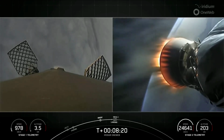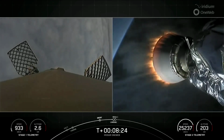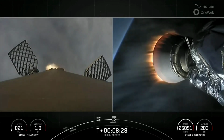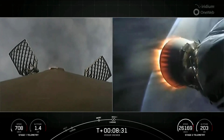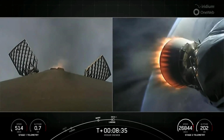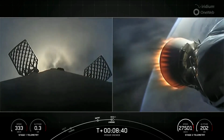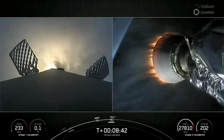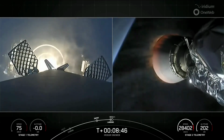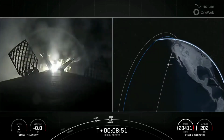Now, during the landing burn, we light just a single center Merlin engine, followed shortly after by landing leg deploy, and then hopefully a soft touchdown on the drone ship. Stage 1, landing burn. Pretty fun coming in through the clouds here off the California coast. Stage 1, landing leg deploy. MVAC shutdown. Stage 1, landing is confirmed.